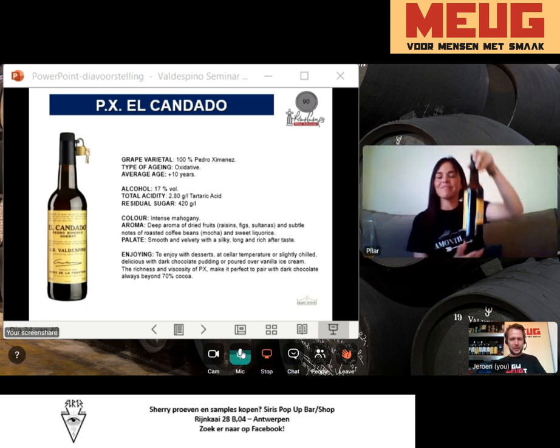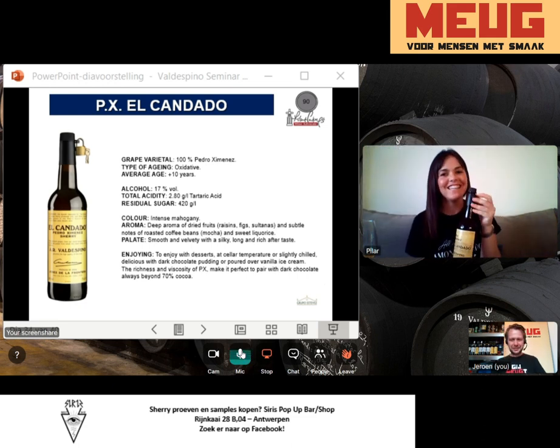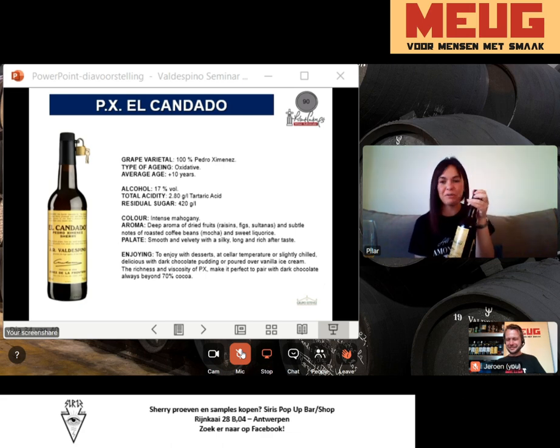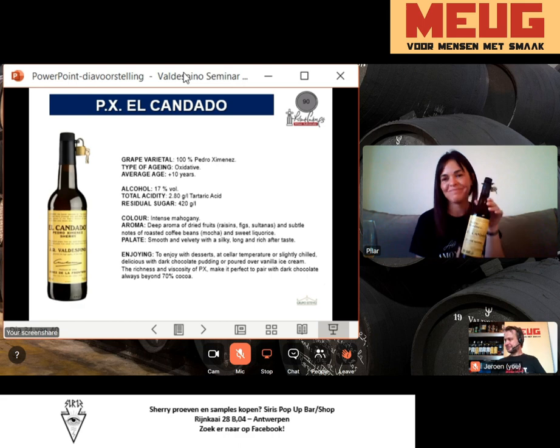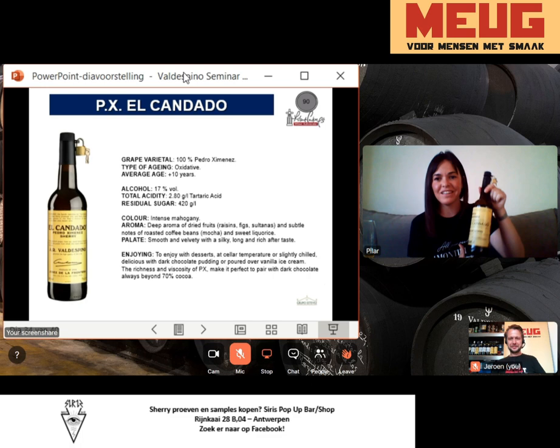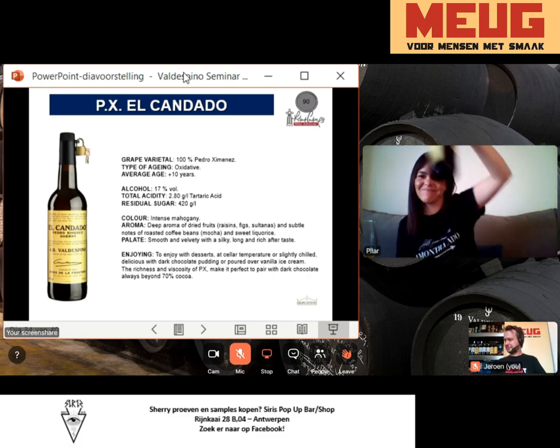So why is it only with the PX that you lock it? Sorry, I didn't tell you anything about the history. The first owner of Valdespino was in love with this wine, so that's why he decided to put the lock on the cask, and then it was protected. So that's why the brand El Candado, candado means padlock. So we have this word game in the bottle with the padlock and the brand name.